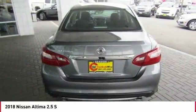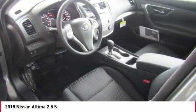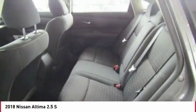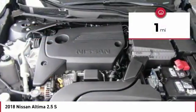Combine that with a powerful V6 or efficient 4-cylinder engine, 6 standard airbags, and over 5,000 quality and performance tests, and you'll see the Nissan Altima is made to drive and built to last, and is priced below $30,000. This vehicle has less than 100 miles.